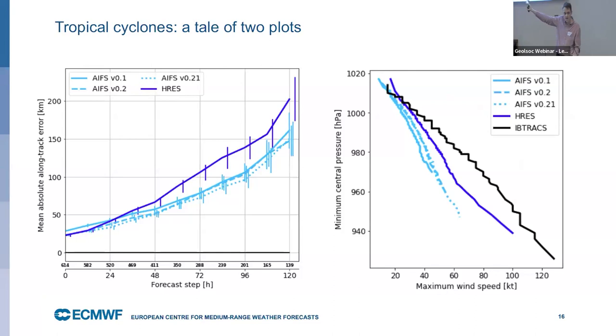Now, there are some caveats. This is based on only 1 year of data, which can be a bit misleading for tropical cyclones. And the other caveat is that a lot of these gains are actually not in the cross-track location, but the along-track location. So these machine learning models are doing a better job of getting the propagation speed of tropical cyclones, whereas the gains in accuracy of exactly where the strike is going to be are still there, but they're more limited. But that contributes a lot.